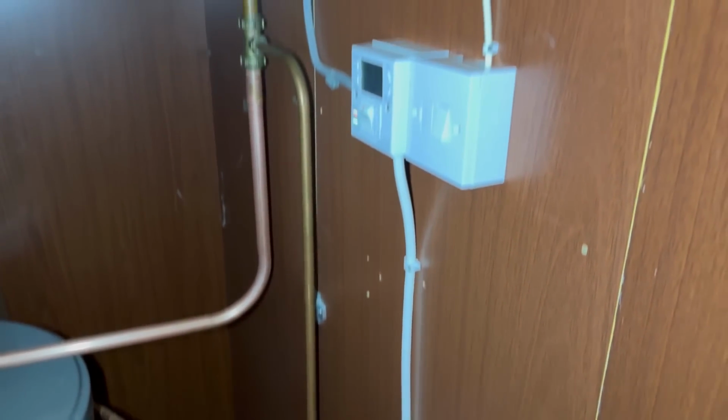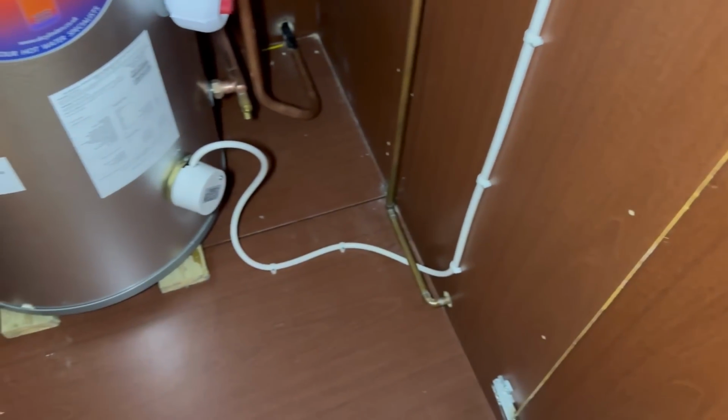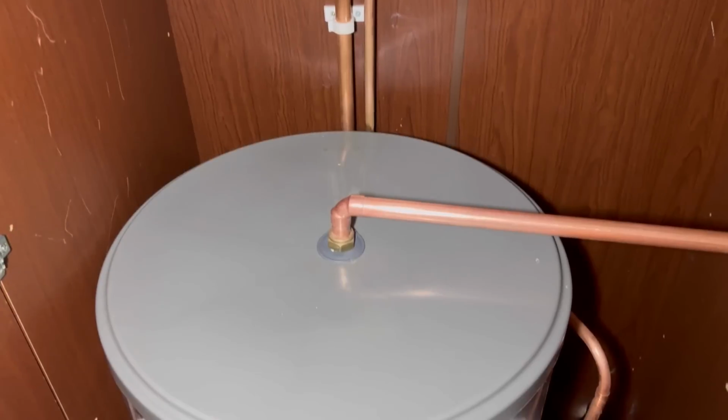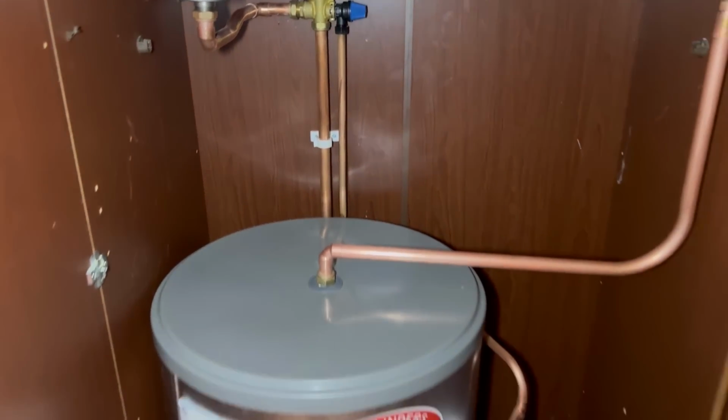Right, let's have a look. Wow, that does look quite neat. So, we're on, getting up to temperature, and then just got to do the other bits.